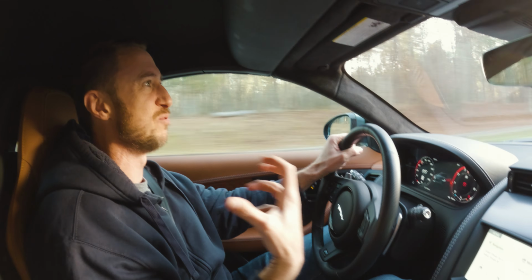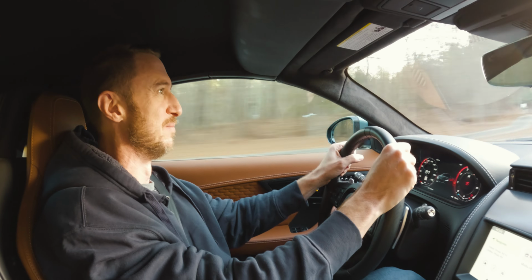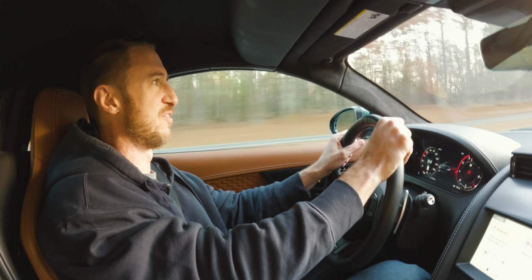When you drop the hammer and you get that growl, it sounds so awesome. That right there we will miss so much about the F-Type.